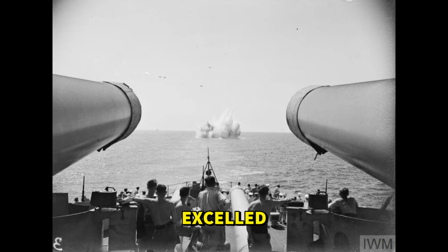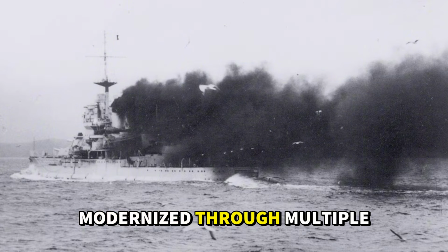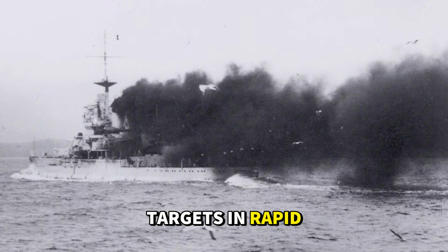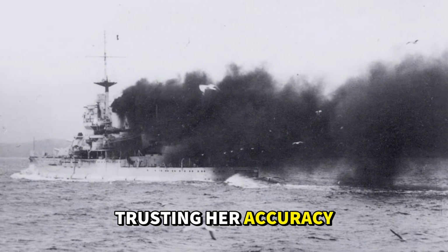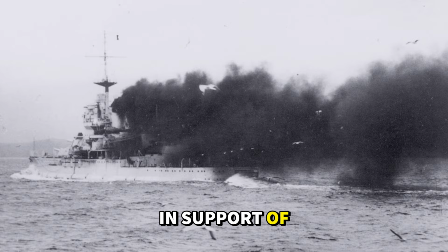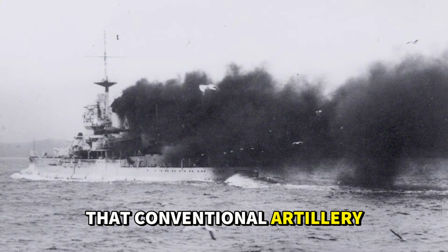Warspite excelled. Her experienced gun crews could put shells through bunker slits. Her fire control systems, modernized through multiple reconstructions, could engage multiple targets in rapid succession. British Army units ashore requested her fire repeatedly, trusting her accuracy more than they trusted other naval gunfire support. She fired hundreds of rounds in support of ground forces, destroying German positions that conventional artillery couldn't reach.